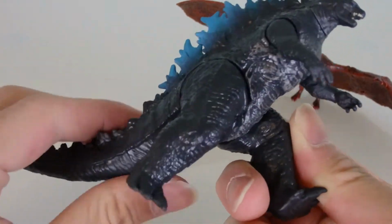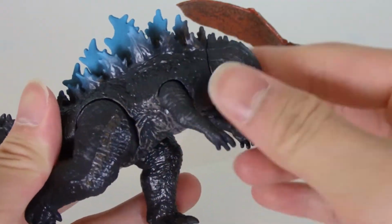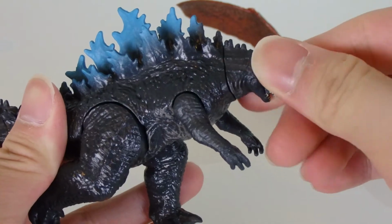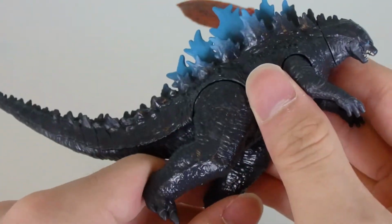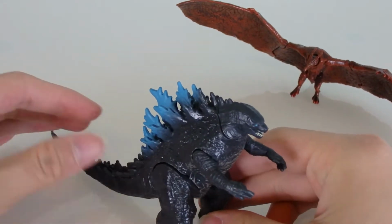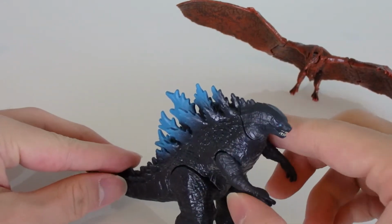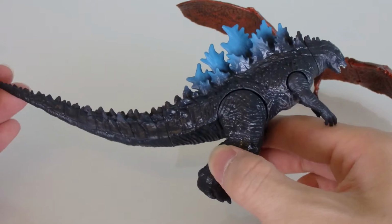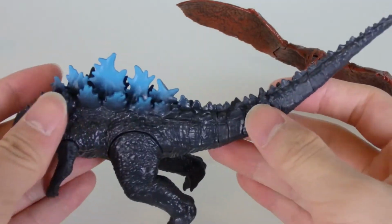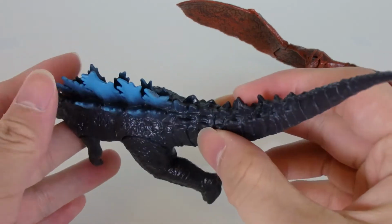The legs, of course, can be moved, and then the arms can be moved, and of course the head can be, oh my goodness, the head can be turned all the way around like that. Okay, did not see that coming. Pretty sure it's going to be in the same mold as the other variants of this Godzilla minifigure from the other sets. Yeah, I'm pretty sure it's the same mold. But regardless, hey, this isn't bad. I like it. I really, really like it.